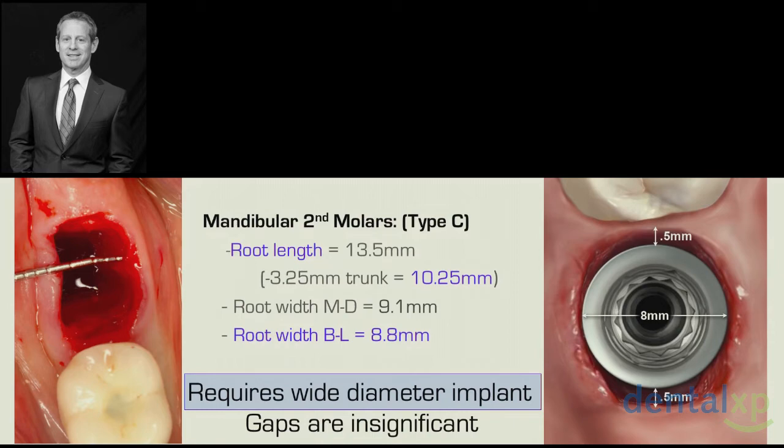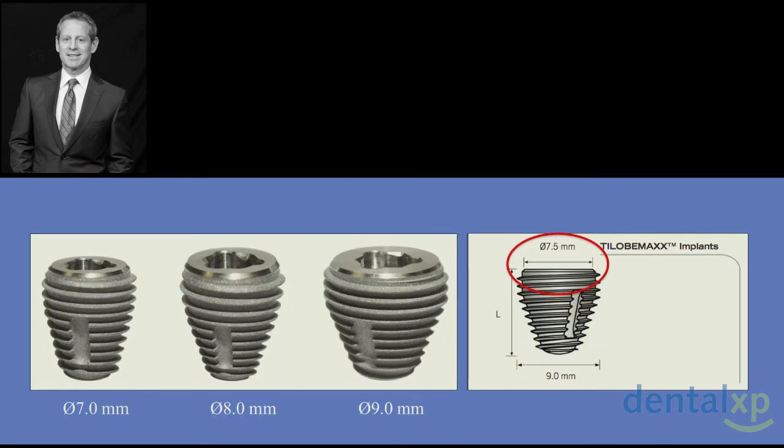So that's where these wide implants come into play. This is a picture from their catalog, and you can see the 7, 8, and 9 millimeter diameter implants. And what I love here is that at its widest, the 9 millimeter actually gives me a 7.5 millimeter prosthetic platform. And in a few minutes, I hope to show you why that, to me, is a game changer. That 7.5 millimeter number is gold.